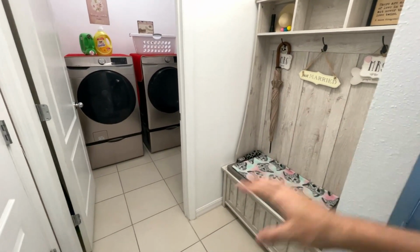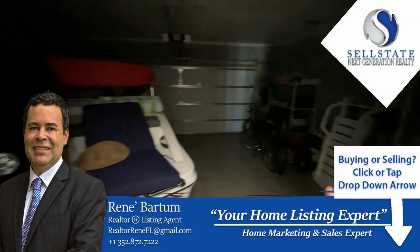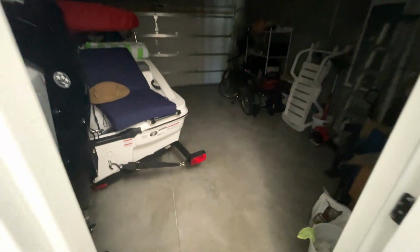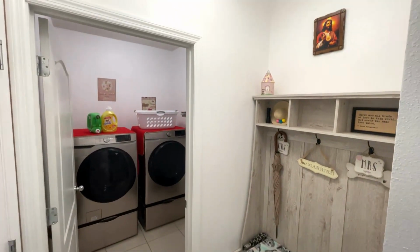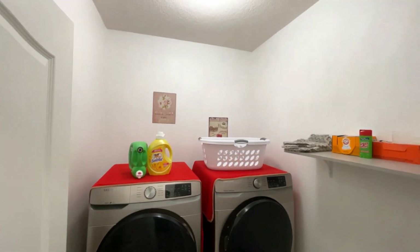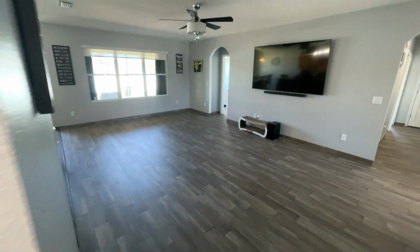This is your garage space. That is a boat, okay? Don't let your eyes deceive you. That's a boat. This is a large, tall garage that you can put plenty of things in. Large trucks, vehicles, SUVs, you've got it. And this is another large room, your laundry room. What I love about these homes is the ceiling height, the finishes, all looks plush.